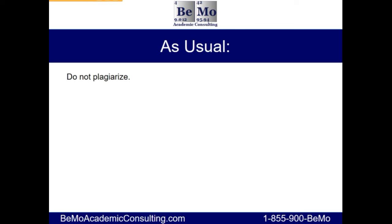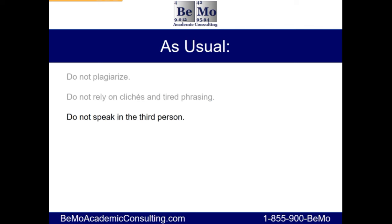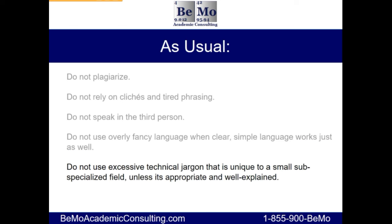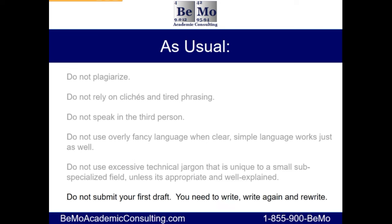As usual, do not plagiarize. Do not rely on cliches and tired phrasing. Do not speak in the third person. Do not use overly fancy language when clear, simple language works just as well. Do not use excessive technical jargon that is unique to a subspecialized field unless it's appropriate and well explained. Do not submit your first draft. You need to write again, and rewrite.